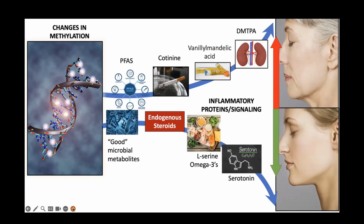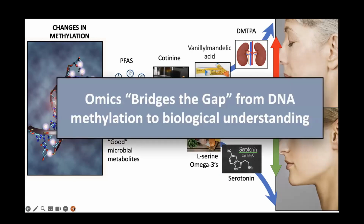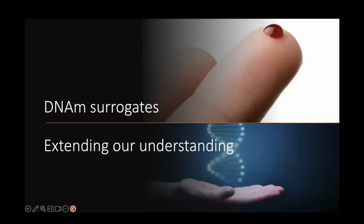And these are just a very select group of the overall molecules that we saw that have strong associations with EMR age. And from this, we now have a much better global picture of how we can understand what's happening with your epigenome and the different ways that biologically we are seeing associations that we may then be able to do further research on and understand causation. So put simply, omics bridge the gap from DNA methylation to biologic understanding. We mapped this all together with the omic data we have in our cohort.